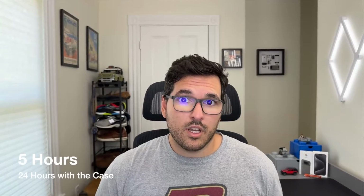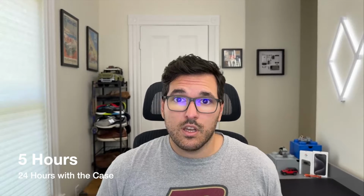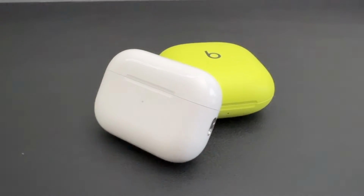As for battery, you can get 5 hours on each earbud and a total of 24 hours in the case. The case is also IPX4 water resistant. And speaking of the case, it's a lot bulkier than the AirPods case, but again, if it's for the gym and you throw it in your gym bag, that's okay.